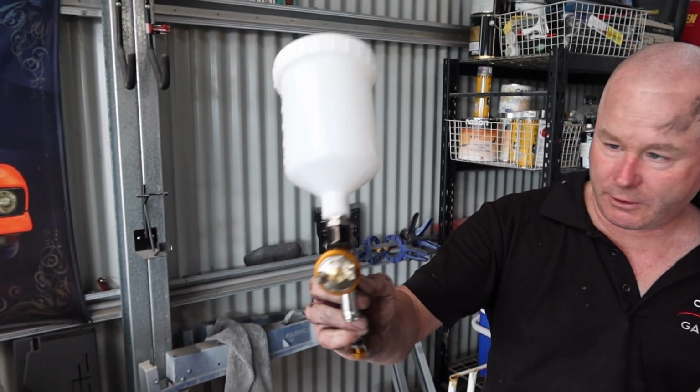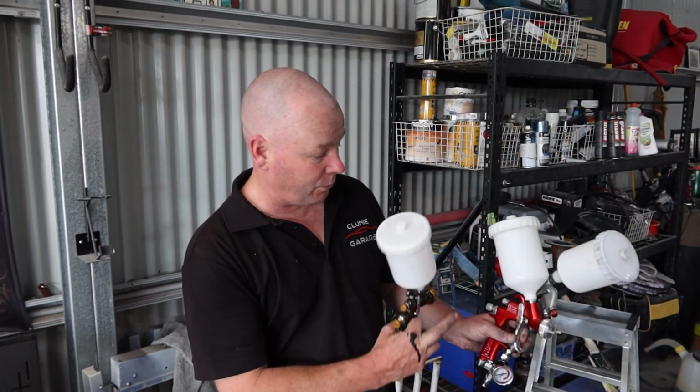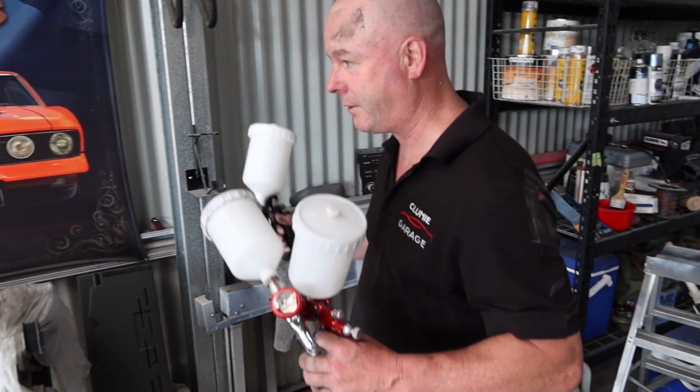Did you use that one? No, didn't use that one. That's for next time. And the VP was painted with this nice little red gun here, so we know that one works. Sweet. More guns than you know what to do with. I know, guns all over the show here, Frankie.